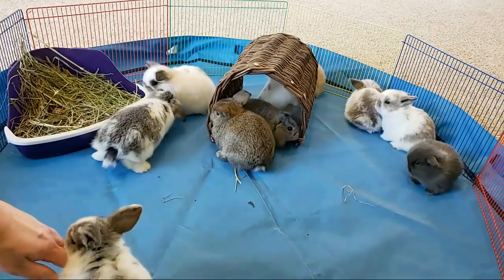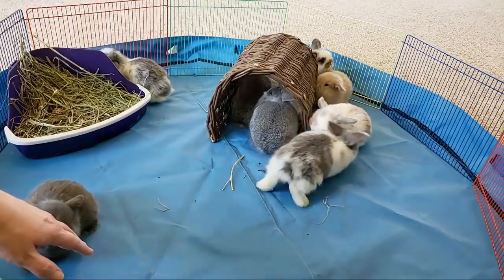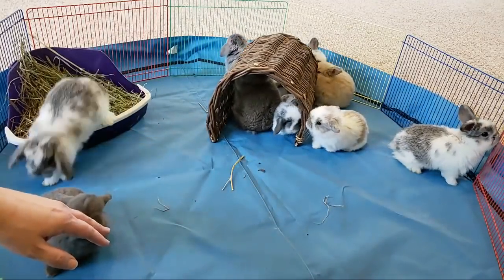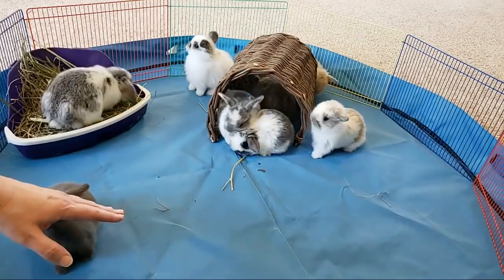Do I sell them to good homes? Yes. I only have a handful of litters per year because right now I think I only have 5 does. Let me just count here. 1, 2, 3, 4. Yeah, and Anna is no longer breeding. So I only have 4 does that I'm breeding right now. I don't have many litters.